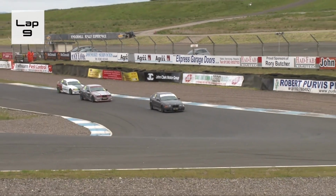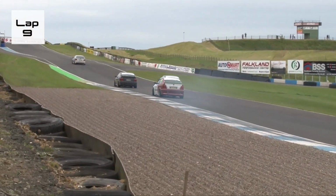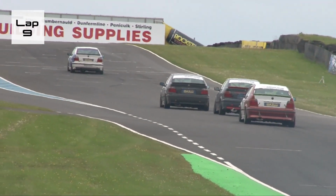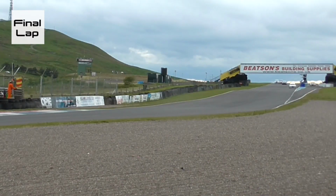It's Sutherland just now, but another big sideways moment. He's spun in the last race because of that, and Harper sideways off the exit of the corner as well, and that brings Prince right in towards us. So this is going to be a fabulous last lap for these guys in the Compact Cup as they go over the crest of the hill onto our last lap.